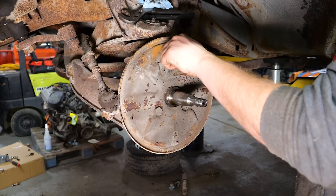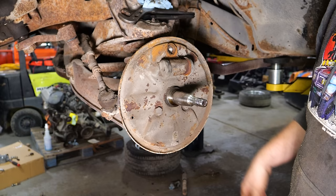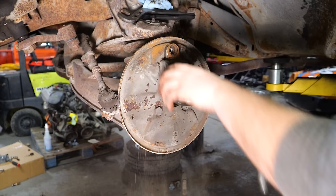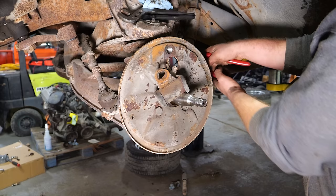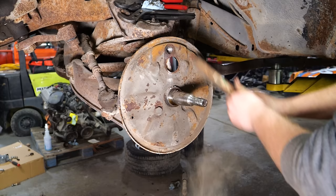Now usually I would loosen the hose on the back of the wheel cylinder first so that this isn't moving all over the place, but we're replacing the whole hose. I'm literally just gonna cut it out on my way, so the order didn't really matter. Done. Now that that's all off, take a wire brush, get the heavy stuff out of there.